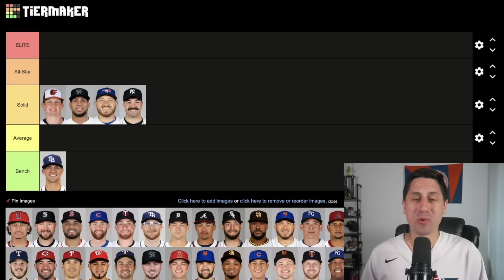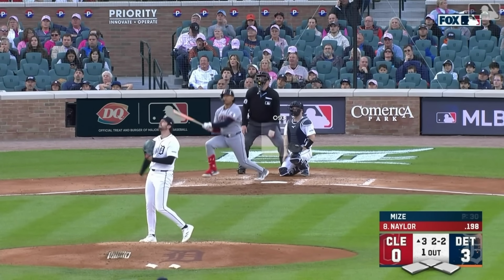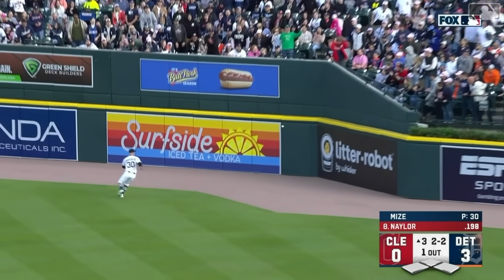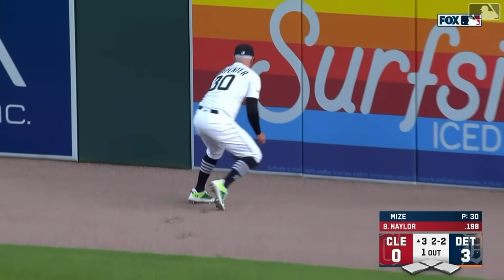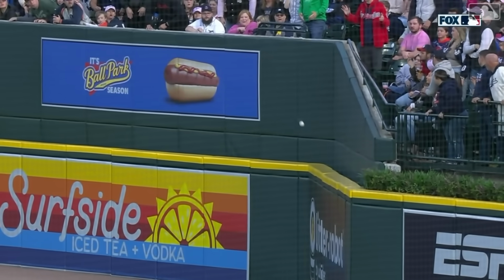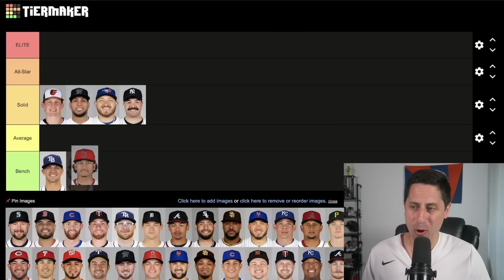I do like Bo Naylor as a player, and he is still young. He's only 25 years old. He's playing every day. He's got Austin Hedges behind him. There's times where I watch Bo Naylor, and I am thoroughly impressed. Like, he has decent bat speed. He can barrel up a baseball, and when he does, it looks really good. We just don't see it very consistently, and the numbers show. I mean, right now, he's got a 685 OPS. The framing's been good, but the rest of it has been meh. So I think right now, Bo Naylor goes in average.